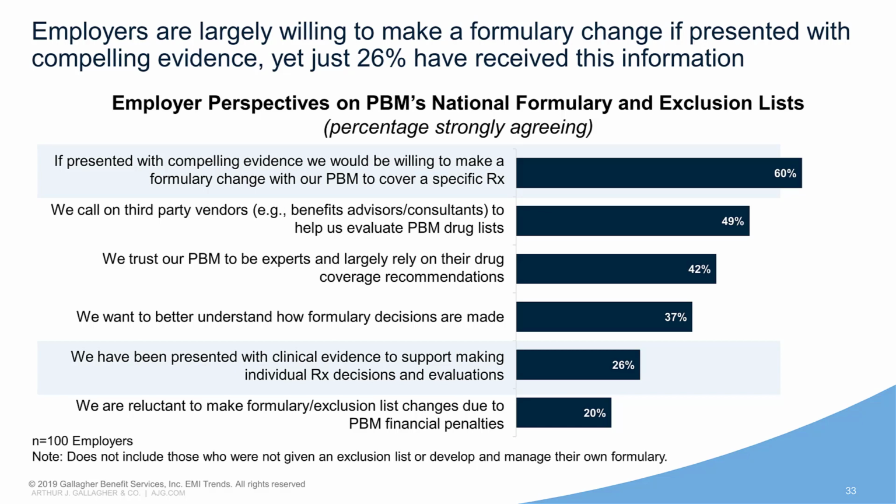The second and third bars basically say on the list here that we rely on third-party vendors and our PBM experts to coach and counsel us or provide the analysis and information and data on the decisions that they have made. The fourth bar says we want to better understand, so they're not all that happy with how the formulary decisions are made or the information that's being presented to them.